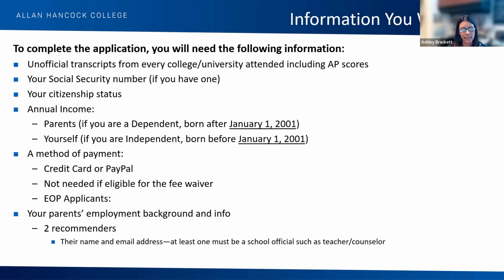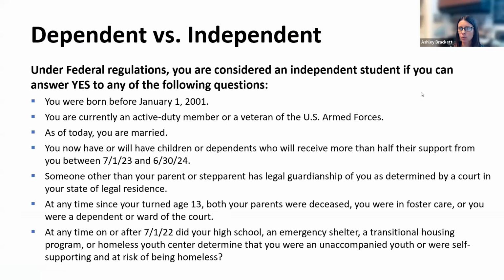You will have to pay, like I said, that $70 per application. So they only take credit card or PayPal at this point. If you're eligible for the fee waiver and not applying for more than 4, then you won't need to pay anything. It'll be free. And then I'll ignore the EOP applicants because they don't do EOP for spring entry. To my knowledge, we'll look and see if we even have it open, but to my knowledge, they only do that for fall.